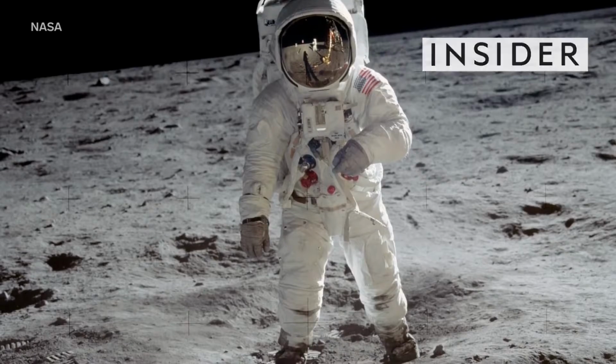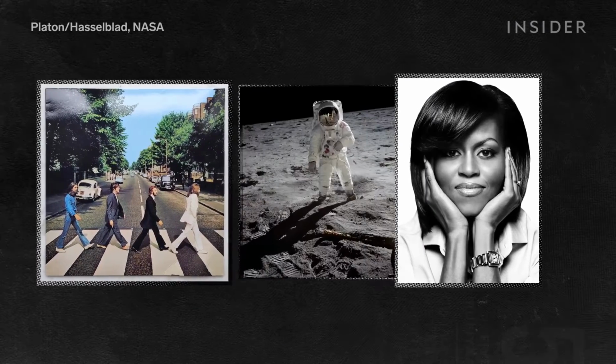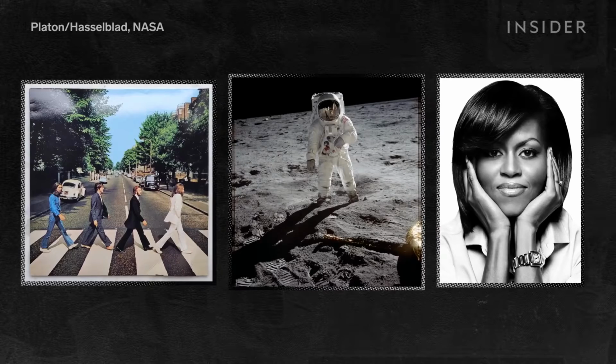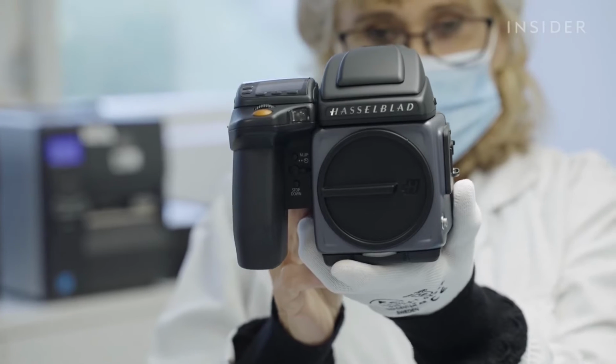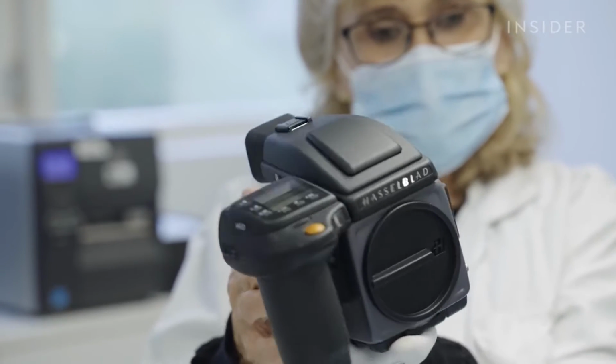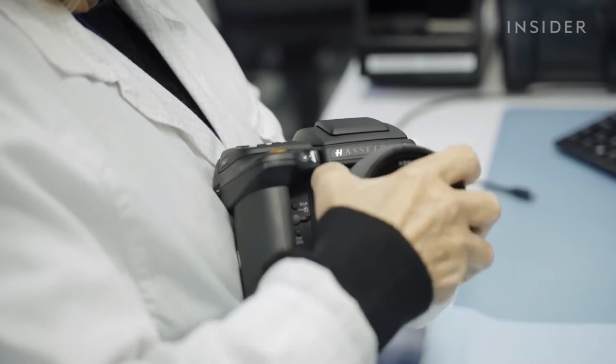Do you recognize this photo? What about these? They were all taken with a Hasselblad camera. It's a name every photographer knows. But if you wanted to buy this Hasselblad camera, you'd need over $30,000. And that doesn't even include the lens.